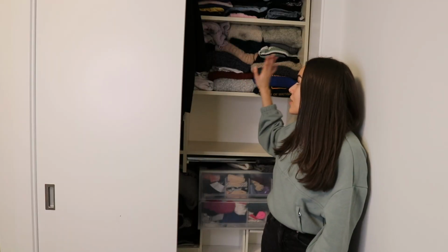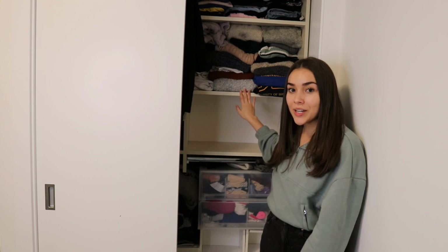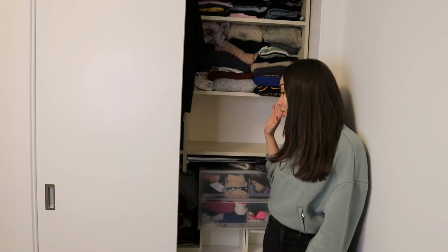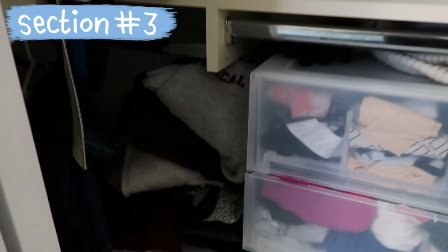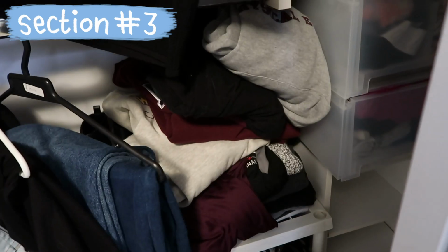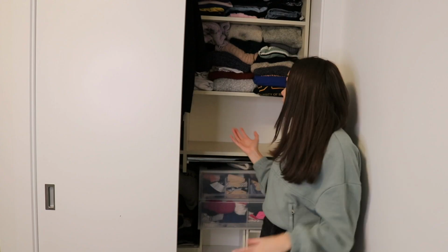So now I'm gonna move on to this section right here, which is a bunch of sweaters and hoodies. And as you can tell, they're pretty stuffed in there, but that's not even all of them. I have some sitting on top of my shoe rack on this other side of the closet. And even though that's kind of a different section of the closet, because they're the same sort of items, I think I'm just gonna do them all at once.